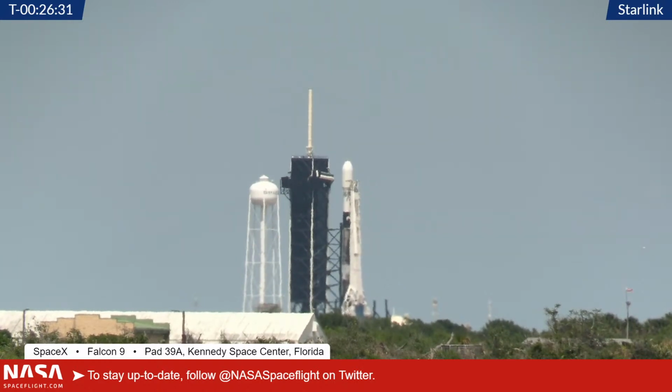And everything like that. So at this point, we are 26 minutes away from our planned liftoff of the Falcon 9 here from Launch Complex 39A. The launch time is targeted for 15:30 local time here at the Kennedy Space Center, which is 19:30 Universal Coordinated Time.